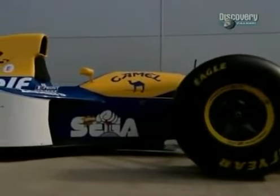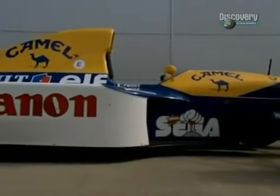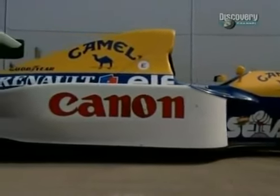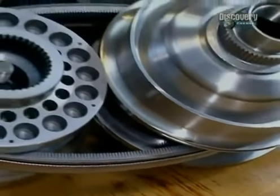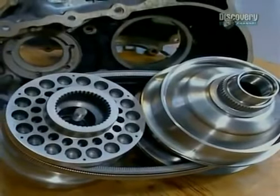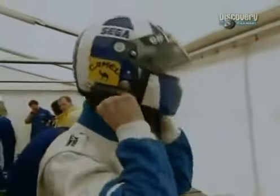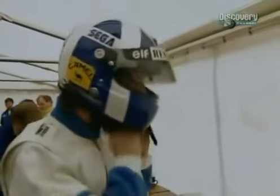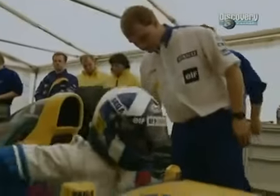Mansell won in Formula One's most advanced car. Williams cars were the most technologically superior at the time. Having pioneered the semi-automatic electronic gearbox, they were going a step further with this: constantly variable transmission, CVT. A young and keen David Coulthard was the Williams test driver in 1993. No test bed is a substitute for shaking down the car with a test track drive.